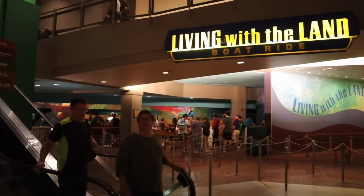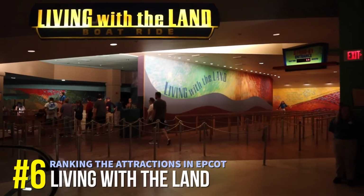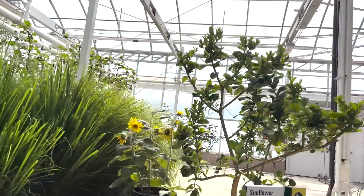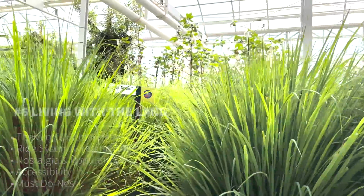We have once again returned to the Land Pavilion for Living with the Land. This is a boat attraction that takes you through the real greenhouses here in EPCOT and shows you a little bit about some more progressive growing techniques they use here. Now for theming and experience, this one is going to get a whopping 4 out of 5.